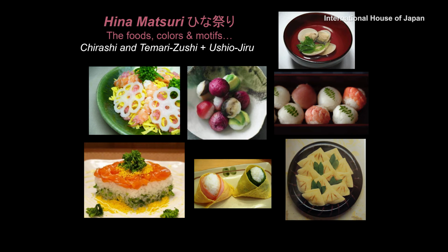And you're going to have foods, this is not broccoli, but rather nanohana, broccoli rabe, or something similar to it, and the foods of that season that are going to be prepared. But the appearance, the shape, the combinations, all of them are very uniquely Hina Matsuri. Also the temari sushi, these little teeny tiny bite-sized ones. Girls used to play with temari, the little thread balls, and that was also associated, and anything miniature is often associated with Hina Matsuri as well.